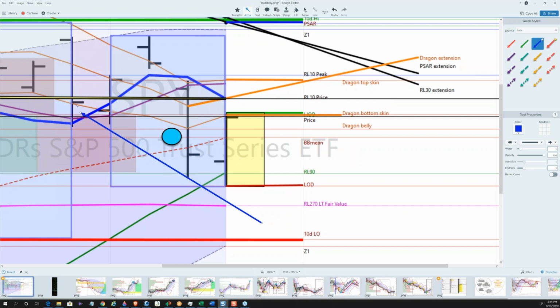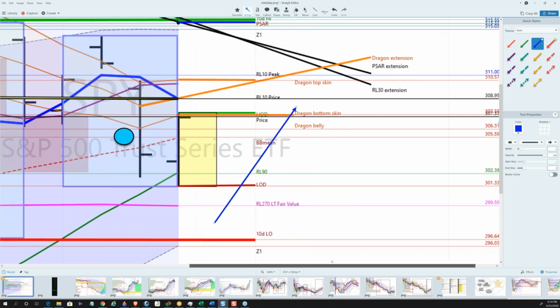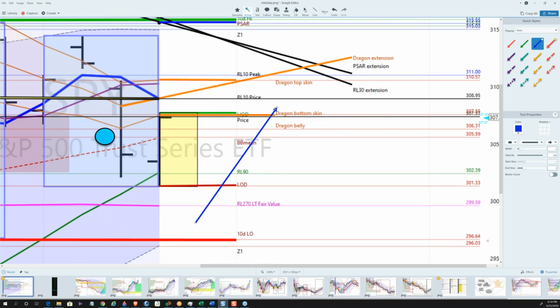The RL, the 10-period regression line, is still basically flat, and the RL price remains here at 308.9, so 309. The upper skin of the dragon, 310.5. Lower skin of the dragon, which is right where we closed, 307.5. So the high of the day, the lower skin of the dragon, and price, all of that in this nice tight cluster right here. Closed above the Bollinger Band mean, which is still sloping up.